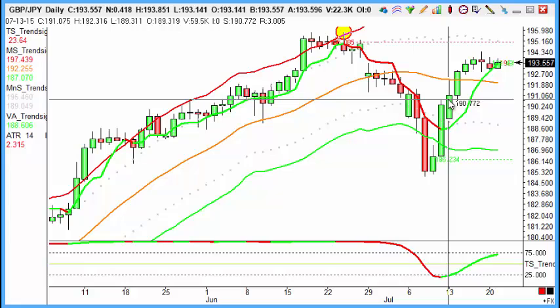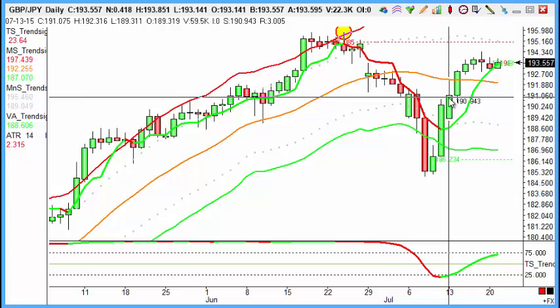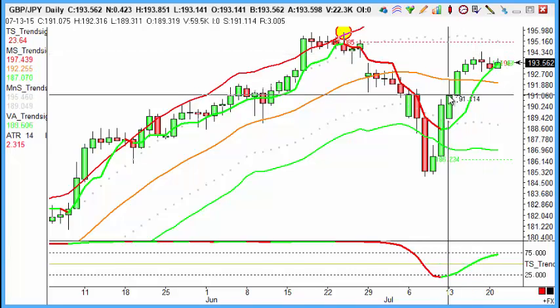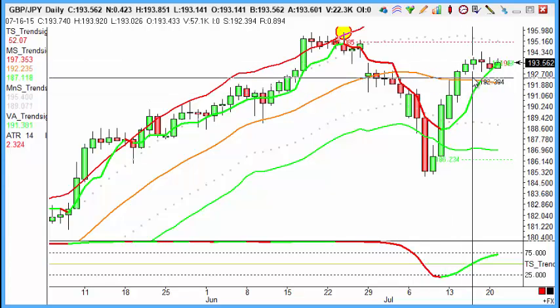I'm not going to go into the details on what these are about. Safe to say this is a 230 point winner on sterling yen there, moving really nicely up to that target zone from our entry there. So again, a very nice profit, making that target in sort of 2 or 3 days. It's a pretty good return from 2 or 3 days action.